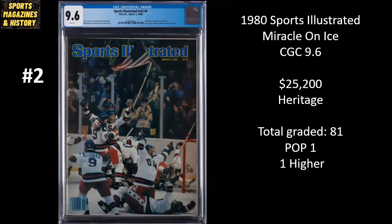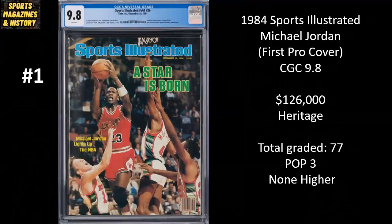At number 2, one of the most iconic photos ever on the cover of Sports Illustrated. This is from 1980. It's Miracle on Ice when the USA hockey team defeated the Russians. This is a CGC 9.6, sold on Heritage for $25,200. There have been 81 newsstand copies of this issue graded, and the 9.6 is a pop 1 with only 1 issue graded higher.